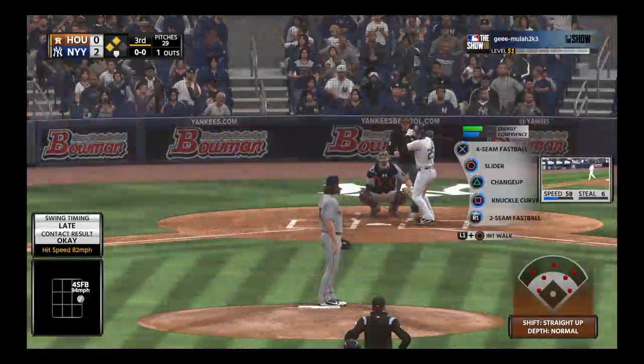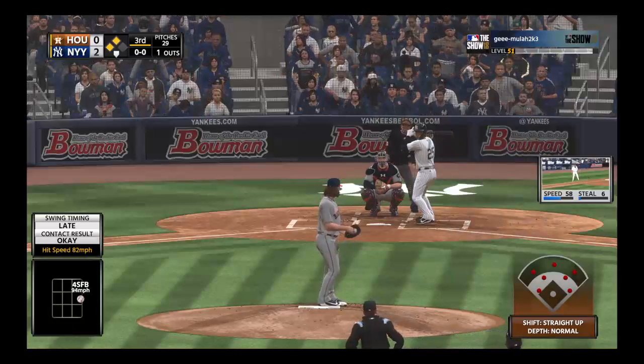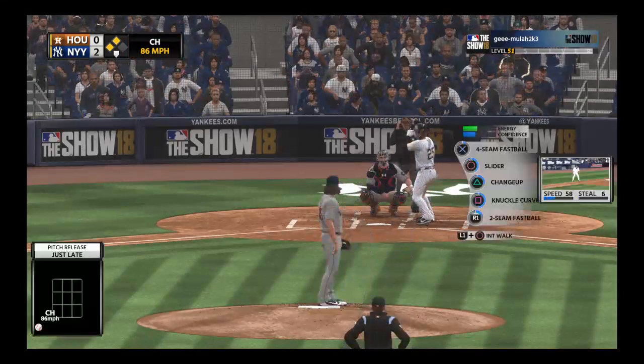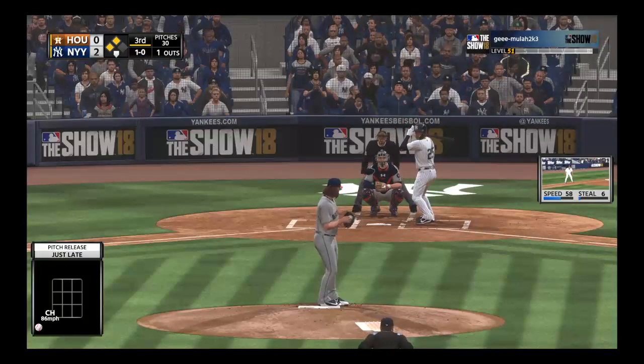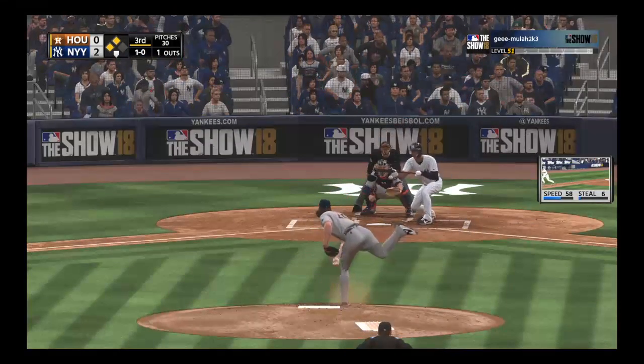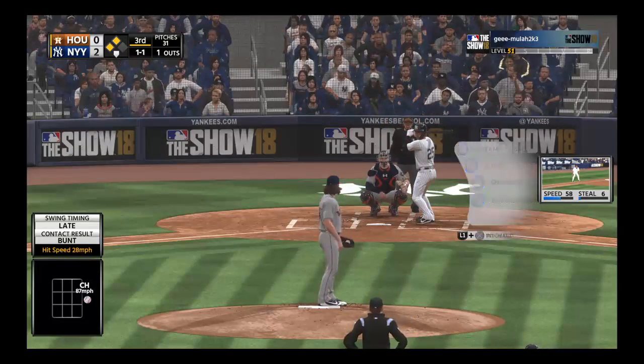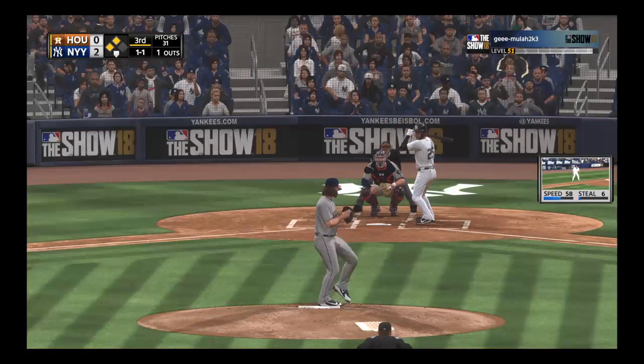Now batting, Gleyber Torres. Number 25. First pitch of the at-bat on its way. And the changeup is way low that time. And now the runner breaks for the plate. And the squeeze was on, but this one will get foul. Runners are at second and third with one down.